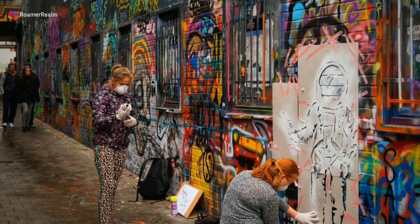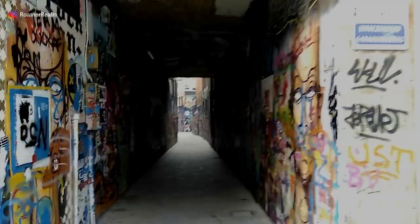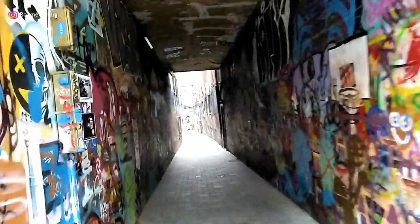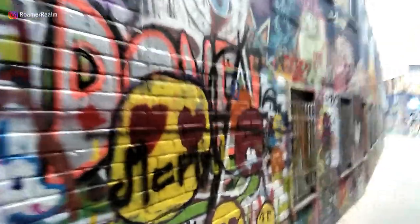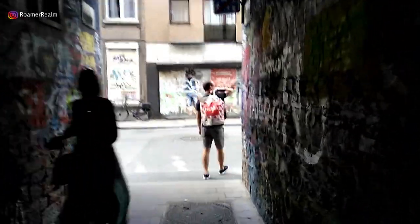Ghent also has a graffiti alley. It's open to everyone and so anyone can come here and express themselves. Having seen mind-blowing graffiti elsewhere in Europe, I didn't find this very impressive at all. But still, the alley gives you an experience of something totally different from the rest of the medieval town.